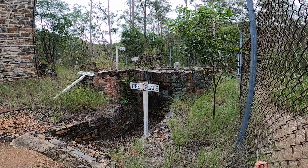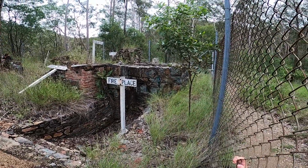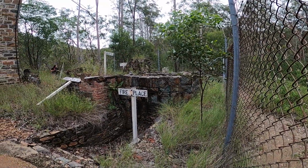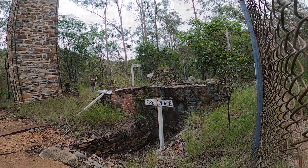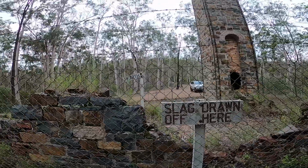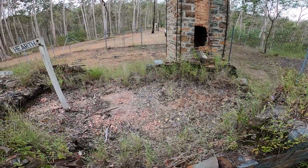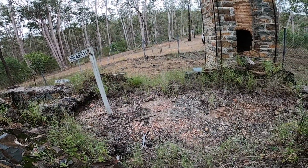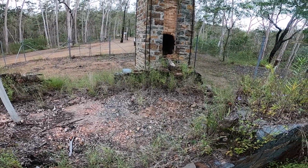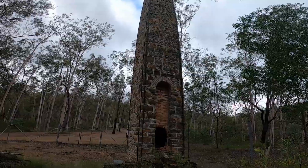So obviously, as the sign says, it says fireplace. There's steps down into there. I don't know exactly how it worked, but that's what it says. There's something else around the back. We'll go and have a look at that. It says slag drawn off here and hearth, which obviously is part of the procedure. I'm not exactly sure. I don't know whether that's what's underneath the rock there, whether that was where the slag was or what. Just having a look around. I just love how good a condition that chimney's still in. That's just bloody wicked.